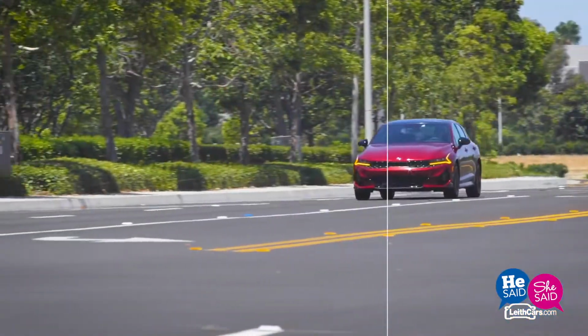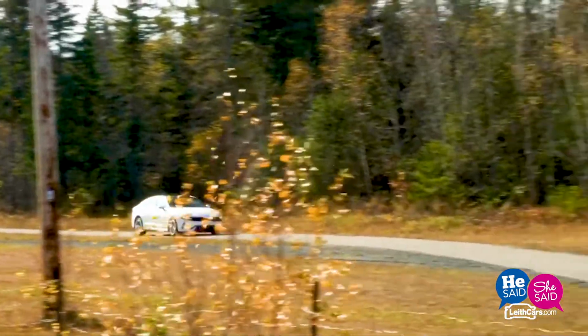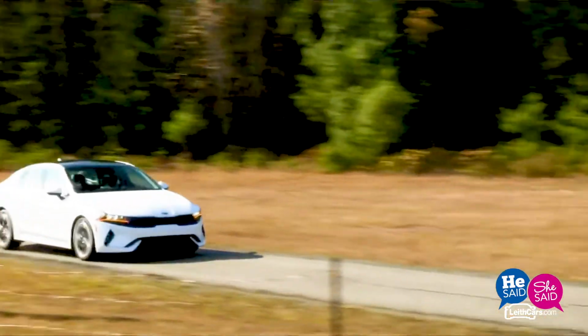So today we're driving two cars for He Said, She Said. We usually drive one, but because of COVID, we're practicing social distancing. So Zeus is in his own ride and I got my own ride, and that means I can talk without him interrupting the whole time.